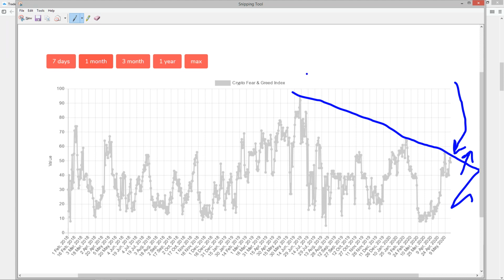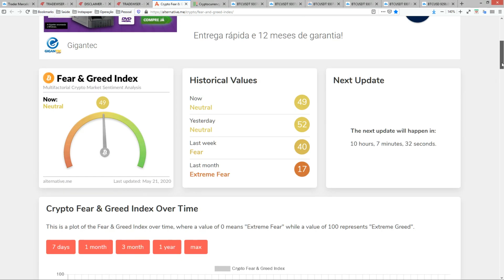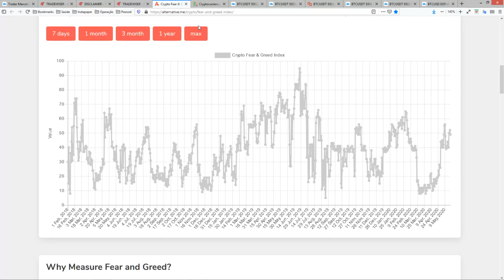I guess this fear of the Bitcoin move going down is totally related to the traditional stock market. So let's keep a keen eye on this chart here. This is totally new for me. It was always here and I didn't pay attention to that. So now I just brought to you a brand new tool for us to keep our eyes on. This is totally cool. I'm very enthusiastic with this chart. So keep your eyes on the greed and fear history maximum. You click on max and see the maximum, and let's see how this chart is gonna develop.